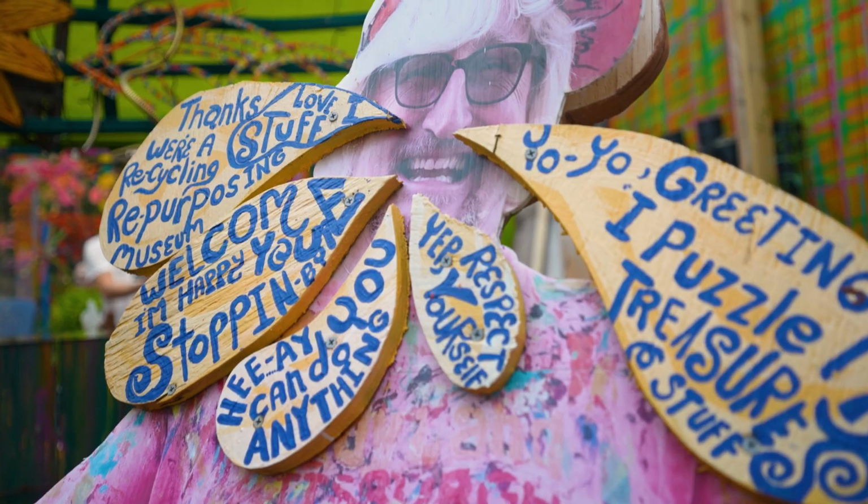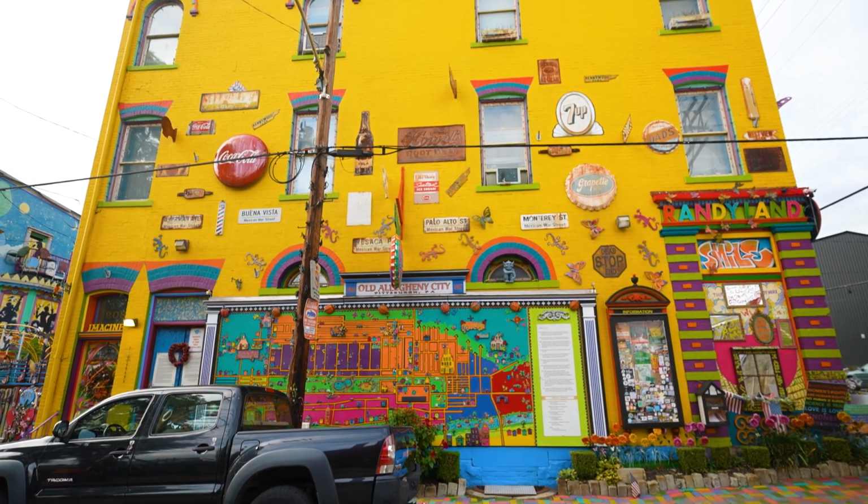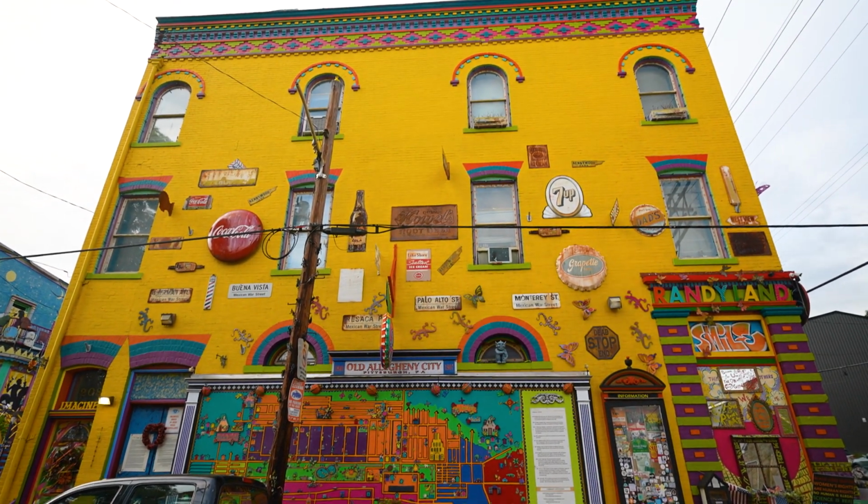I am inside of what I could only describe as an artist Disneyland. Well, actually Randyland. That's the name of this place I'm in right now. It is so beautiful. It's filled with art. The whole place, this whole thing. The guy, Randy, he bought this house and he just turned it into a masterpiece. And it's called Randyland now.